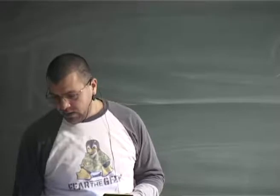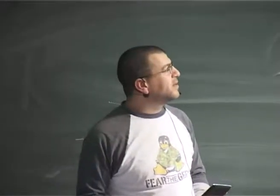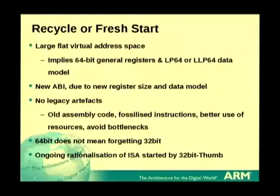So one of the questions is, do we recycle the architecture from old, the V7, or do we start on a clean slate? You know, there's large flat virtual address space, which implies 64-bit general registers. It's a new ABI that's going to be out there due to the data model and register size. We won't have any legacy artifacts within the new architecture. So old assembly code, old instructions, we don't want them. We want to avoid any bottleneck where possible, and we want to better use the resources that are going to become available.